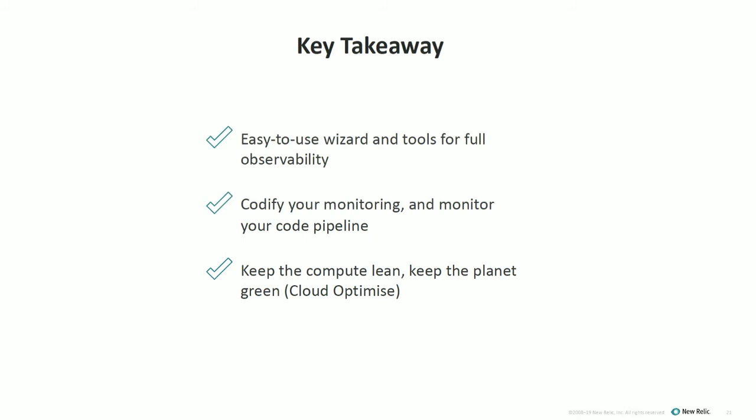Secondly, codify your monitoring and monitor your code pipeline to be able to gamify your engineering and make your engineering teams and your engineering factory an exciting one. And thirdly, keep the compute lean and keep the planet green. We all understand we need to treat the planet a bit better. I think if you start optimizing your cloud workloads today, that's one way to do it. And I don't mean it in a tongue-in-cheek way.